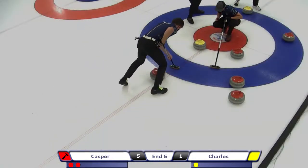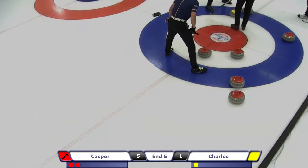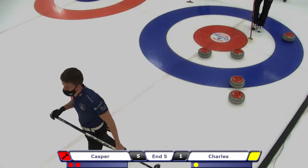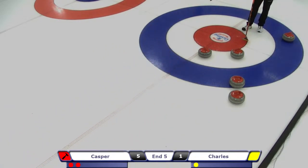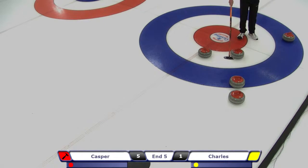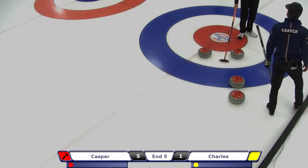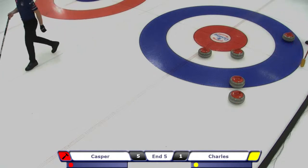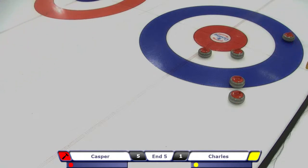Right to it. Right to it. And they do get the double. Now the question is, what did they leave Team Charles? You gotta sit on something. Team Charles feels like even if they were right to make a triple here, giving up another 2 points they're still out of the game. So they're going to do everything they can here.